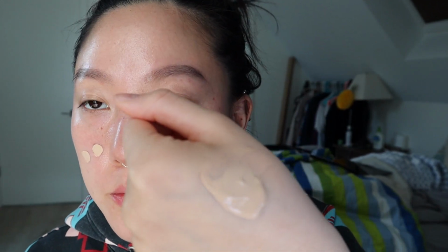Its claims are to be intelligently formulated, self-setting, that blends effortlessly with a natural looking soft focus finish, gives customizable medium coverage that fuses seamlessly with your skin. Start with a little and build to your desired level of enhanced perfection.